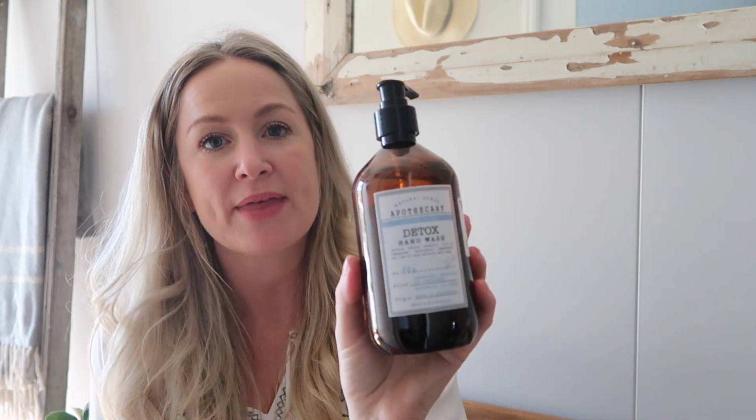And then I got this, I can never say that word, Detox hand wash, and I'm going to pop that in the kids' bathroom or the powder room, and it is in lemongrass, eucalyptus and peppermint. So fresh. It is amazing. It's like when you walk into one of those beautiful homeware stores and it smells so fresh and uplifting. That's what it smells like, and it's made in Australia.